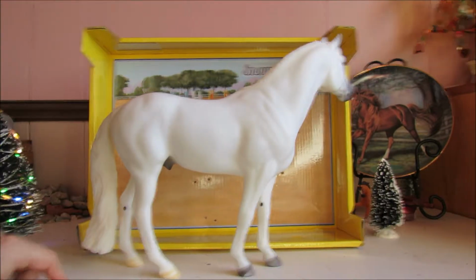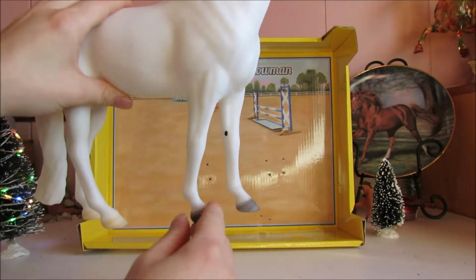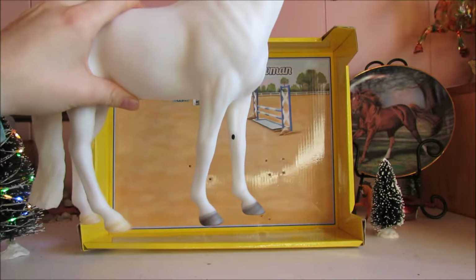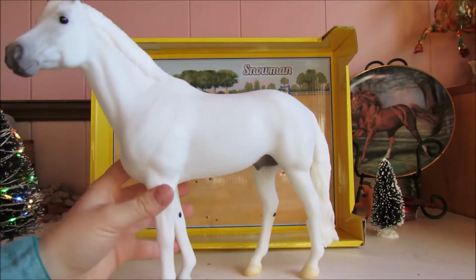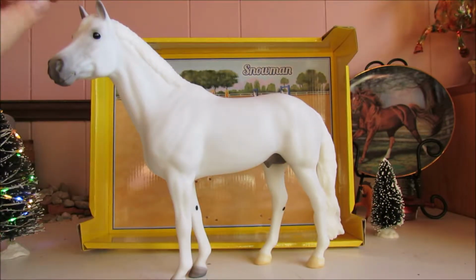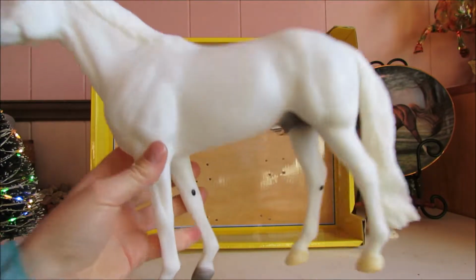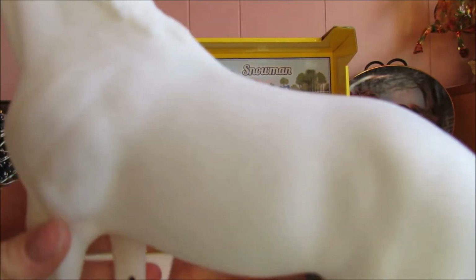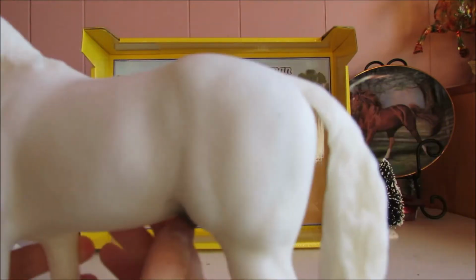His front feet are dark and his back feet are light. His muzzle is dark and he has black eyes. Ears are darker on the inside, but he's mostly white with just a few spots around his body. I don't know if you can see that, but they are there somewhere. Maybe this wasn't the best light.